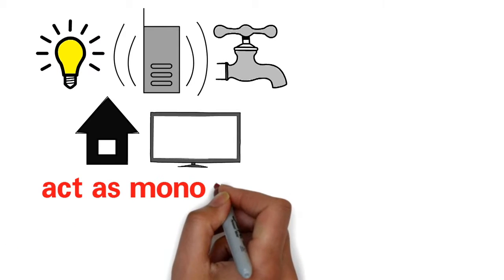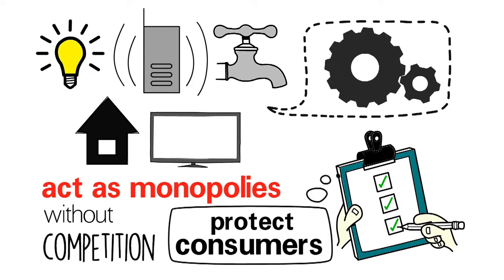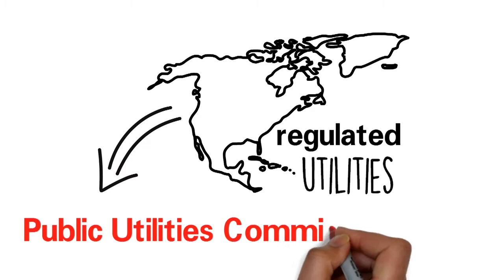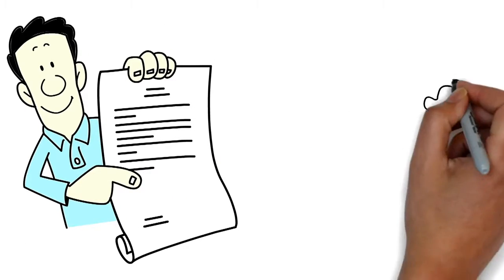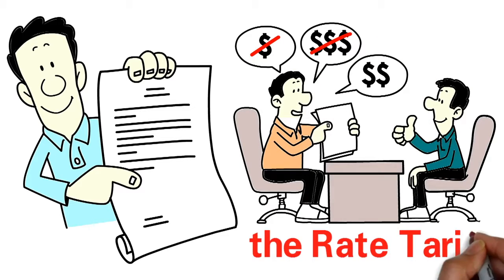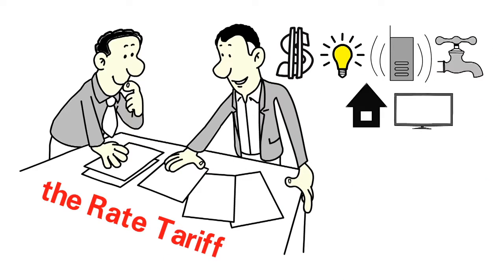Regulated utilities act as monopolies, meaning that they can operate without competition as long as they follow rules designed to protect consumers. States with regulated utilities have a Public Utilities Commission, PUC, typically 3 to 5 energy experts who make and enforce the utility rules. The most important of the rules that they make, and the one that determines how much electricity costs, is called the rate tariff.